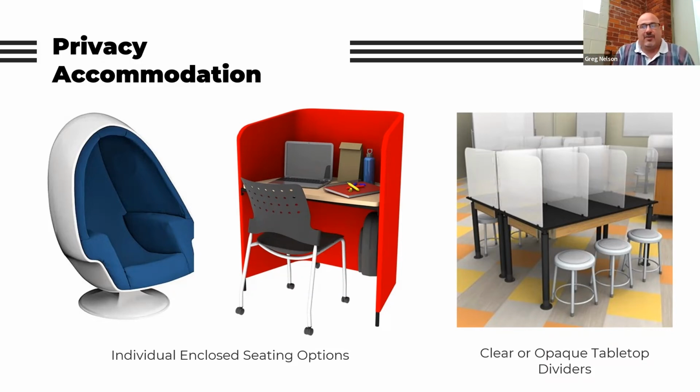So, if you can get away with clear dividers, so that you have this physical divider without breaking the visual, that'd be great. If you need opaque tabletop dividers, well, you could get those as well. But the point is to let people still be part of the group while having some bit of privacy.